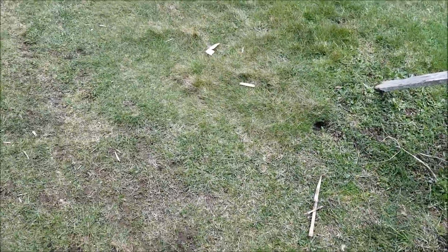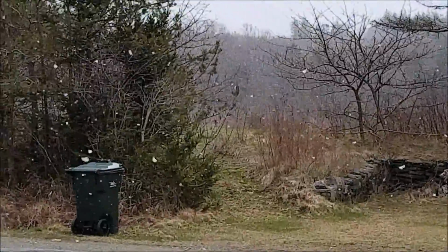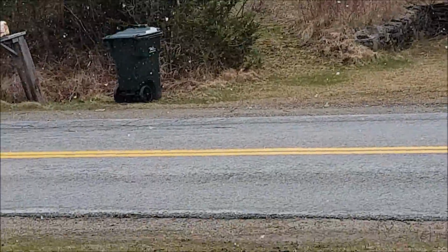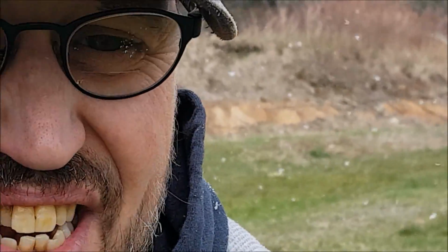Well, guys, I decided I had to pack it up for the day. As you can see, I don't know if you can see it in the camera, but it's starting to snow. Only in Nova Scotia could I be tilling one minute and have snow the next. But I got three full passes done and a little bit. I'm going to be back at it as soon as I know it's going to clear up.